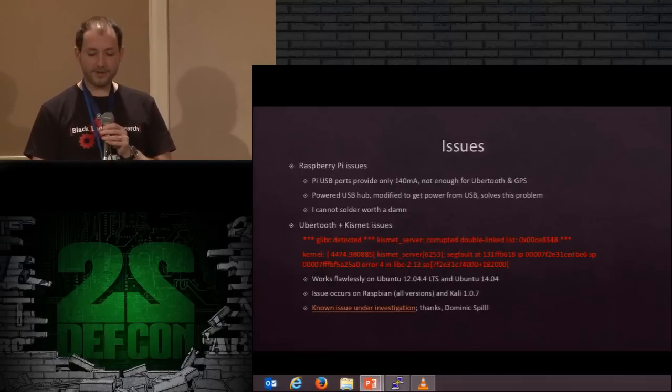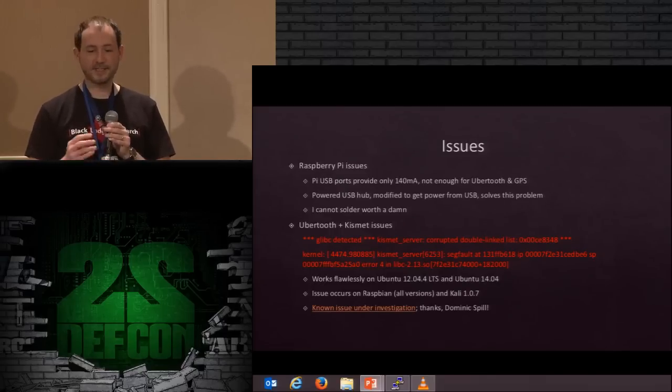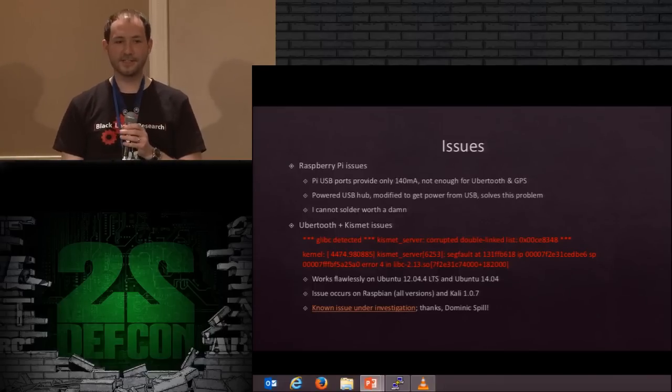Finally, Kismet on Ubertooth and Kismet on the Pi sometimes crashes with this corrupted double linked list error. Usually happens right at startup. If it does crash, it's fine. You just run Kismet again, and usually it doesn't crash the second time. If it doesn't crash in the first 2 minutes, it usually doesn't. I actually wrote a script so that Kismet's client and server are started separately. And if the server goes down, it just cycles it and starts it up again, and then the client reconnects to the server, so that I, once again, don't have to have a keyboard, don't have to SSH in. The device just runs autonomously, and it recovers from its own faults.